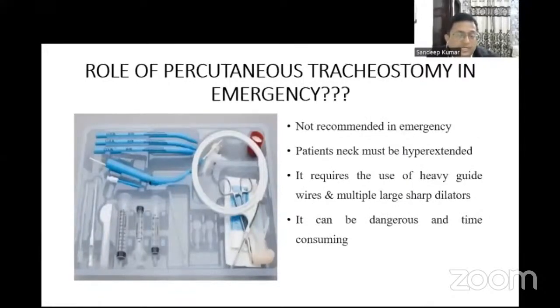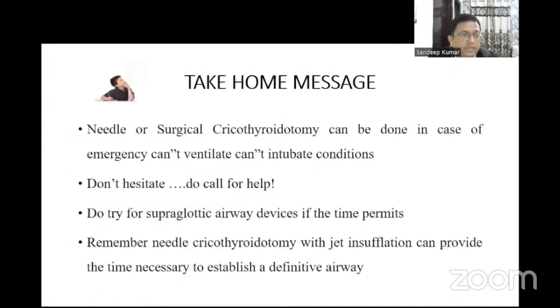It is not at all recommended in emergency. It is purely an elective procedure. The patient's neck must be hyperextended. It requires the use of heavy guide wires. As you can see, there are multiple dilators with guide wires. It requires the use of heavy guide wires and multiple large sharp dilators. It can be dangerous and time consuming also. So it is a purely elective procedure.